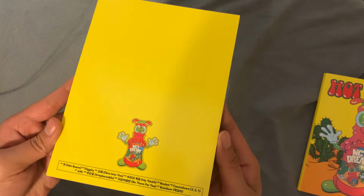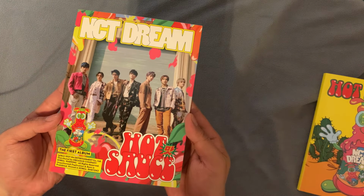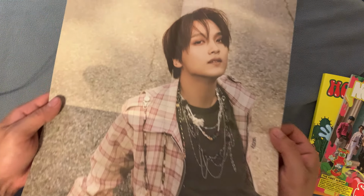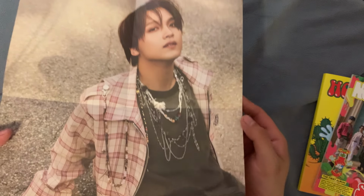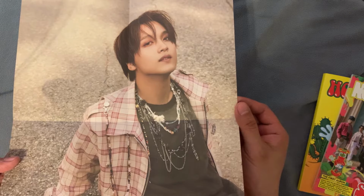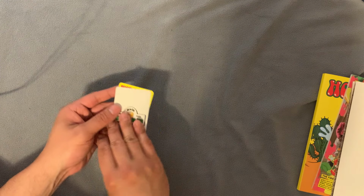Alright, there's the back. Alright, let's see who we got for our random coaster. Oh, we got Haechan. Looks like Haechan is blessing me today. First a photo card, now the random poster. Alright, photo card time.